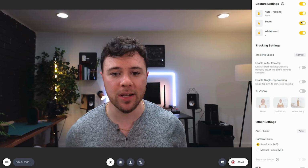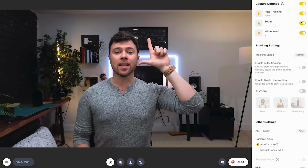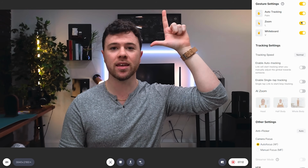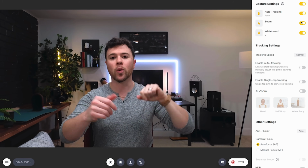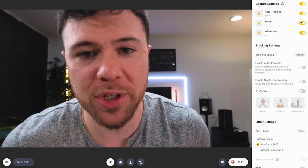Now there's also a zoom. So for example, I'm going to move back a bit. You'll see the webcam still keeping me in frame. I'm going to put an L up next to my head. It blinks blue to let me know that it's recognizing the gesture, and it's zooming in to me. If I bring that L back down a bit, it'll crop back out. And then you also have the whiteboard thing, like I said before, but again, we don't have a whiteboard, unfortunately.